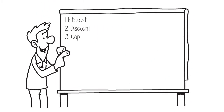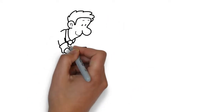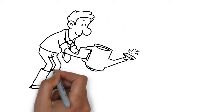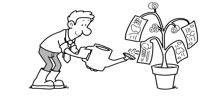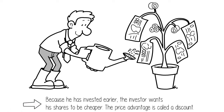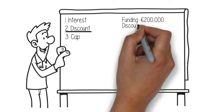Let's talk about the discount. Of course, the investor wants to get compensated for the risk he has taken by investing early in the startup. Whatever the value the shares will be at the qualifying event, your initial investor wants his shares to be cheaper because he invested earlier than the qualifying event. The price advantage for the convertible investors is called a discount. In our example, let's set the discount for the convertible at 20%.